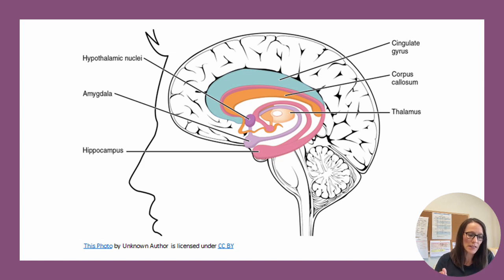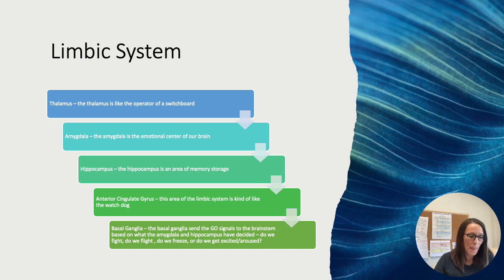Not long term, anyway. The limbic system has several different structures within it, some of which are labeled here, that have their own jobs. So let's go through them. First, let's talk about the thalamus. The thalamus is a circle right in the middle of the limbic system, and it's like the operator of a switchboard. All input comes in from the senses and everywhere, and that goes directly to the thalamus first, and then the thalamus sends those signals to alert the other structures of the limbic system. It also sends the signals up to the prefrontal cortex, but those signals take a long time to get up there. They're almost instantaneous to the rest of the limbic system.